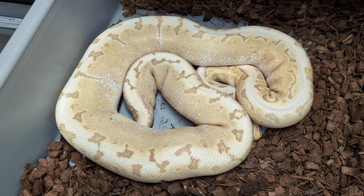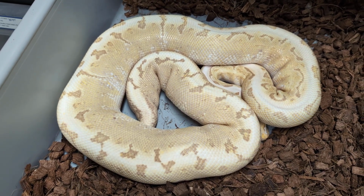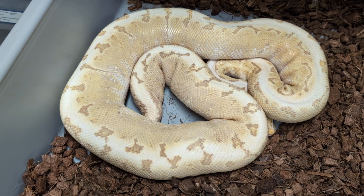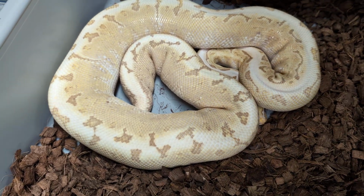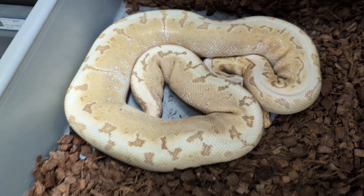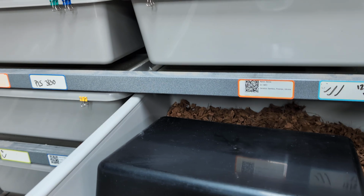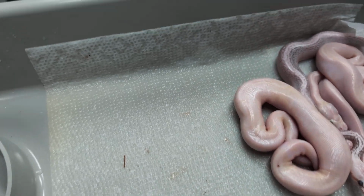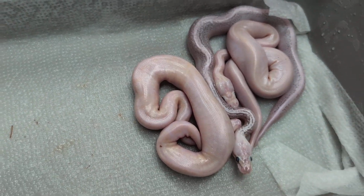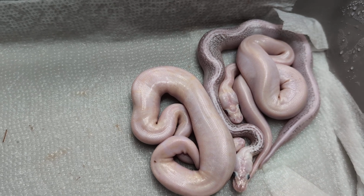I think it's just because of how the melanin, the dark coloration, isn't there in the Ultramel. Before their first shed, it just makes a darker color snake. So I think what's going to end up happening is these guys are going to color up after the first shed. It looks like some of that yellow coloration is coming in a little better as they age a little bit.